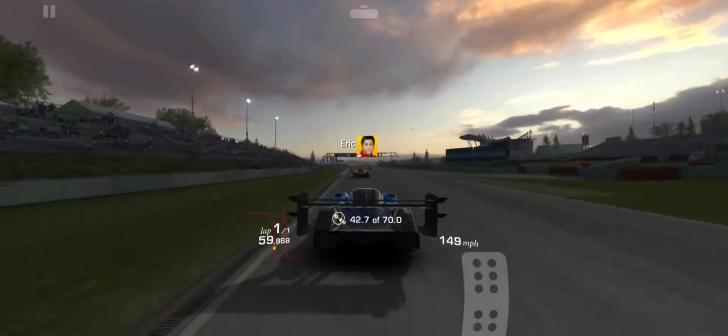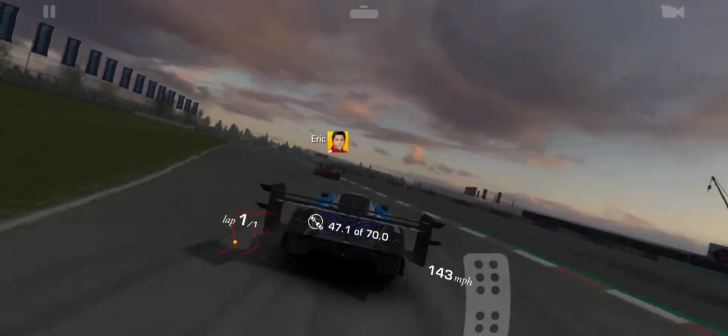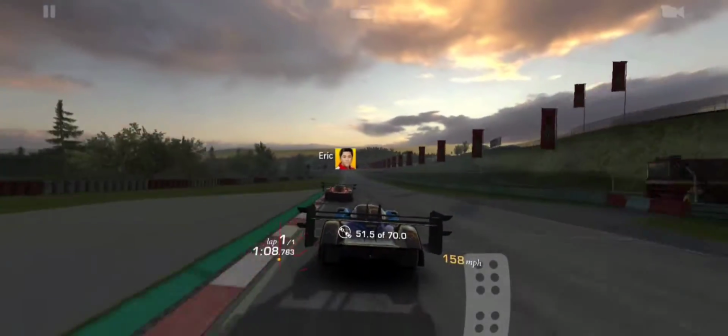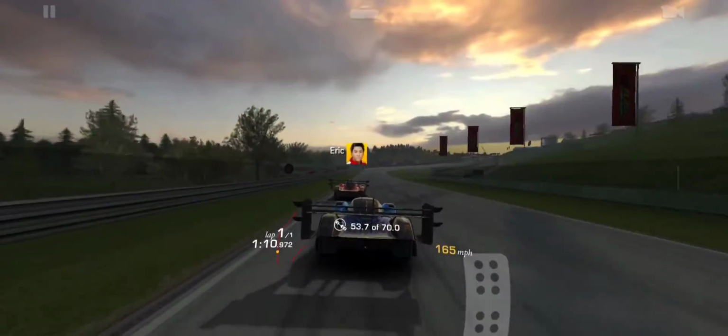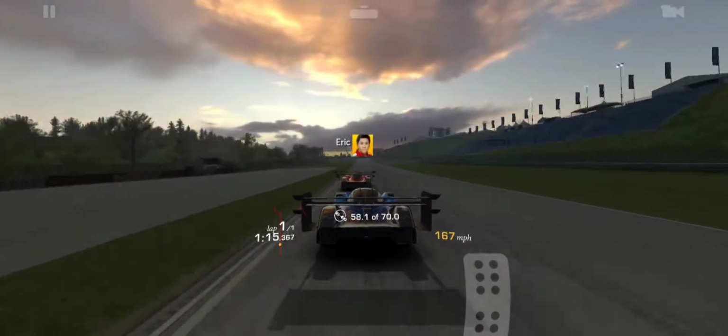Same with this chicane coming up. Normally you can go full throttle through here, but Eric won't. So you'll need to slow down a little bit. But make sure you slow down in the first part of it, so you get a great exit out of it, so that you can hook onto Eric for as long as possible.